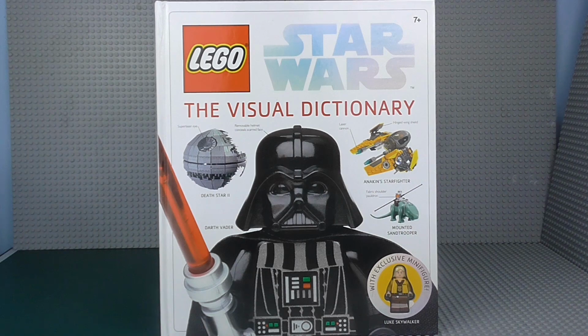And I decided that what I'm going to do is review the old visual dictionary as a reference. This one came out in 2010, and if you do not know, it catalogues every single LEGO Star Wars set that has ever come out from 1999 to 2010. It's great that they're coming out with a new one that's completely up to date, like the end of 2014. We'll see all the new summer sets in there, so it'll be really awesome. Anyway, let's get reviewing this.